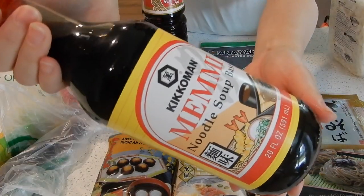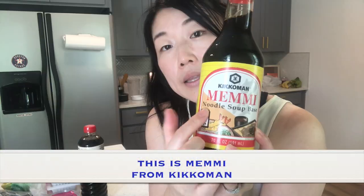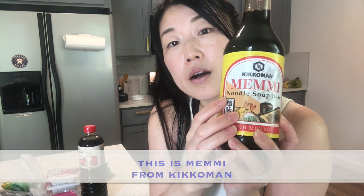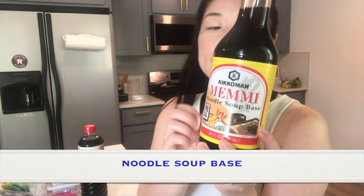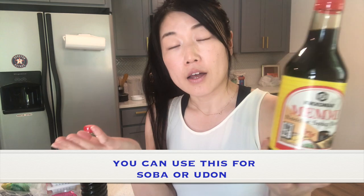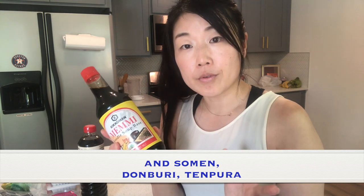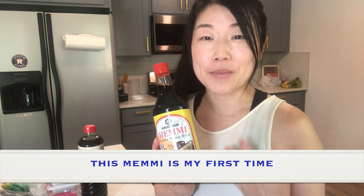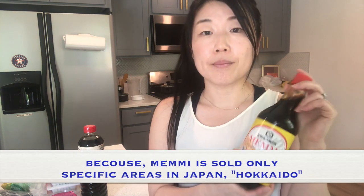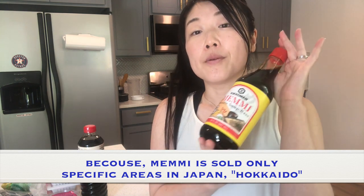Next, I bought this one. It's from Kikkoman. This is mentsuyu, noodle soup base, right? So yes, you can use this one for soba, udon, and sometimes somen, and like donburi or tempura. This is mainly the first time for me, because in Japan you can buy it from Hokkaido, a very specific location. And this mentsuyu tastes so good, really, really.